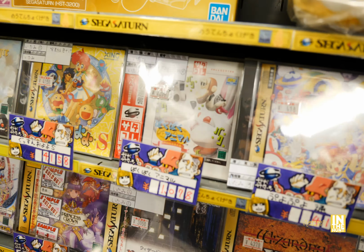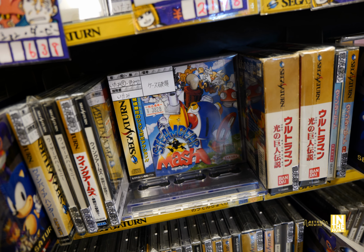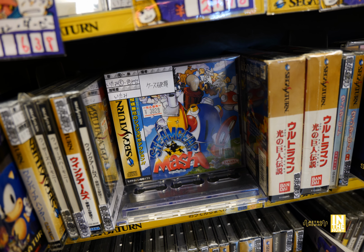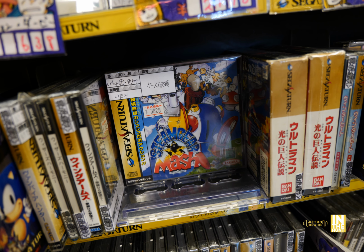We have Baku Baku here for the ST-V Sega Saturn, Steam-Gear Mash. Now, this is one that I've been wanting to play for a number of years, ever since I saw it in Game Fan magazine. Then we have Starfighter 3000. I believe this started life on the 3DO, and it also got a PlayStation 1 port. But this is one that I'm kind of interested in.